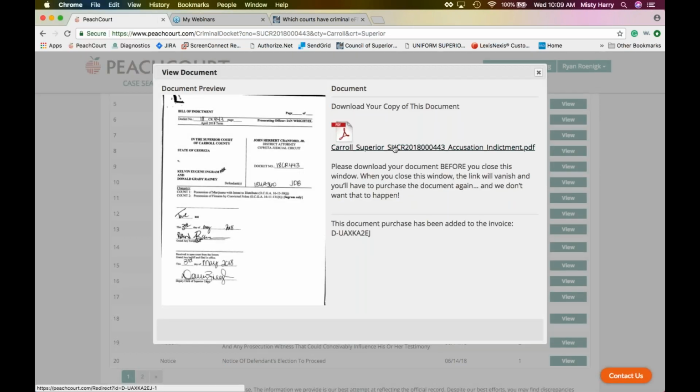There we go. So you could click this link to download. That link is good there for 24 hours if you purchase it, so you can go back within 24 hours. And if you pull up this preview, it's going to give you this link. It knows that you purchased it less than 24 hours ago, so you can access it again.